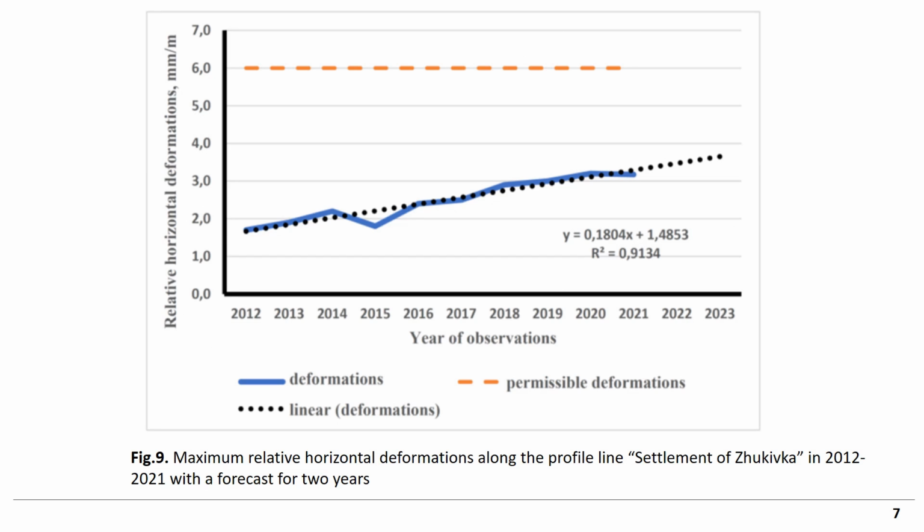Figure 9 plots the maximum relative horizontal deformations along the profile line settlement of Zhukivka, with a forecast for 2 years. Analysis of the graph in Figure 9 enables the conclusion that in 2022, the forecast values of the maximum relative horizontal deformations along the profile line settlement of Zhukivka will reach 3.5 mm per meter and 3.7 mm per meter in 2023. This will not exceed values of permissible relative horizontal deformations for buildings of the settlement, 6 mm per meter ISO.